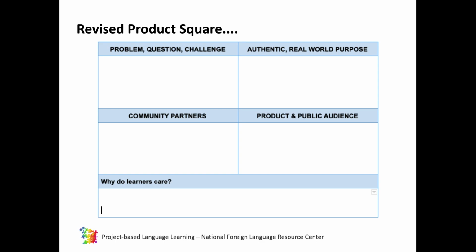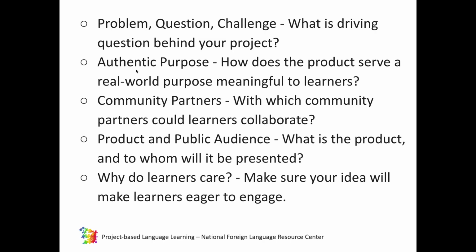This is the Product Square that we will use to assess our projects and help us ask ourselves, are our projects grounded in gold standard PBL design elements? Have a look at the questions we want teachers to reflect on.